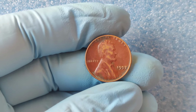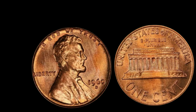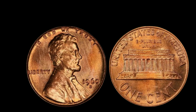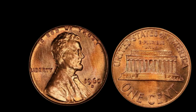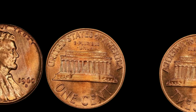Because we're talking about a very special penny, the 1960 Lincoln 1-cent coin that could be worth up to an incredible $42,200. Yup, you heard that right, just a simple penny that could change your life. Stick around, and let's explore why this little piece of copper might be worth a whole lot more than you think. Alright, let's start by rolling back the clock to 1960.